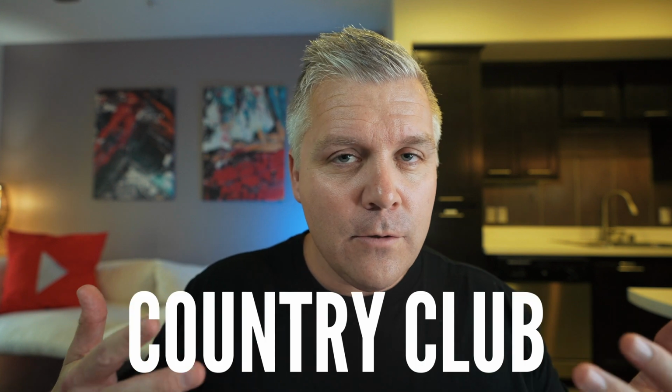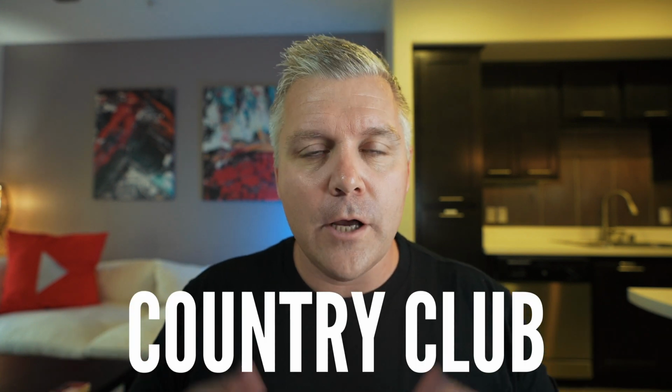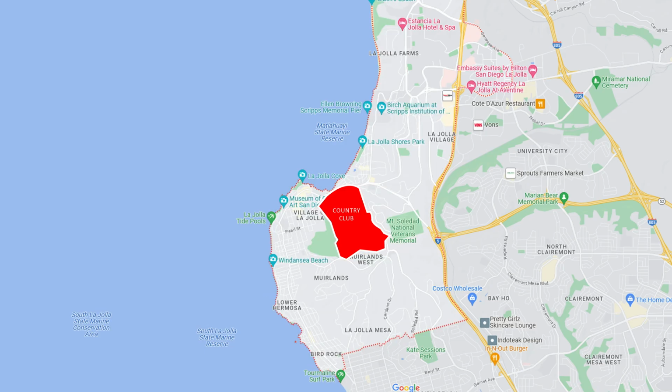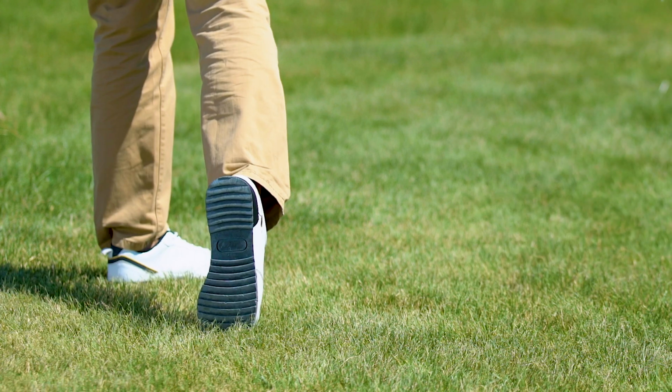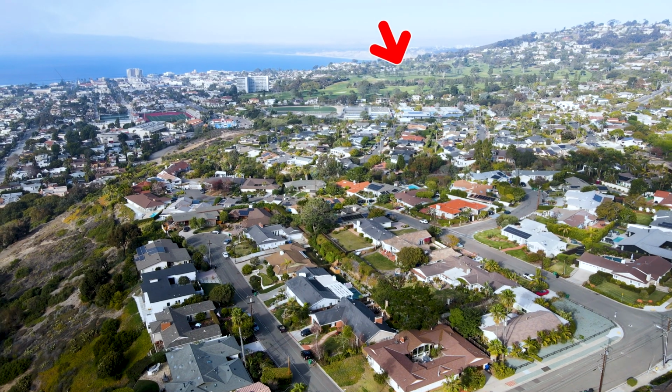Okay, for neighborhood number, what are we on, 11? We're going to be talking about the neighborhood right next door to Hidden Valley. It's going to be called Country Club. Now, there's no secret here. The area is called Country Club because it's built around and in very close proximity to La Jolla Country Club. It's a beautiful golf course. I mean, views you can imagine from up on the mountain.